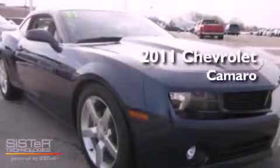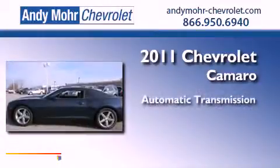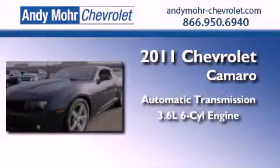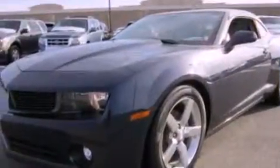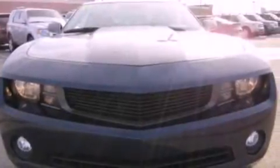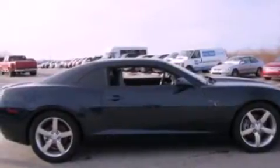This is a 2011 Chevrolet Camaro. This vehicle has seating for 11 adults and a 3.6-liter V6. Its top features include a multi-link rear suspension, XM satellite radio, aluminum wheels, and traction control and stability control systems.